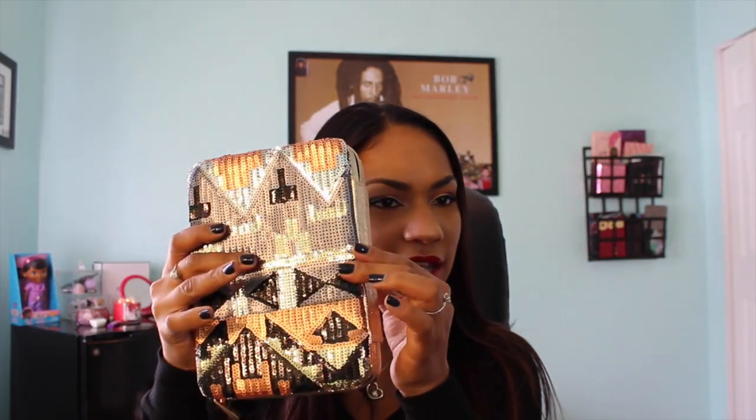And it's very user friendly as far as traveling. It's a little bulky, but it's got so much product in here that for the size I don't feel like it's too big. You're definitely going to get a lot of use out of this because it's very easy to throw in your purse and go around with.